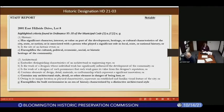New business. Okay, so today we have the nomination and presentation. I talked to Bill Bianco, the owner, and his architect, Jacob, a few weeks ago, and they have a project they would like to do on the property at 2001 East Hillside Drive, Lot 8. Because of the significance of this property, we decided after conversation to go ahead and nominate it for local districting, because this is the James Ferris house.